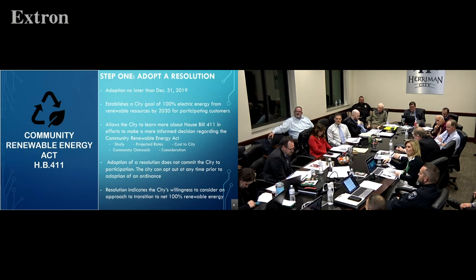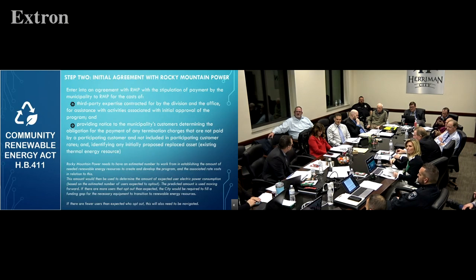I appreciate obviously the fact that they're looking and considering these renewable energy options. The biggest concern I have is that there's no estimation on what this actually is gonna cost. Right. For a city to participate.